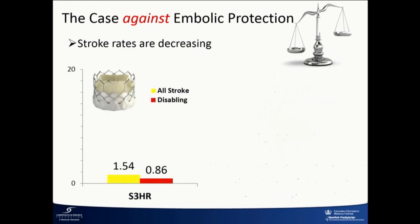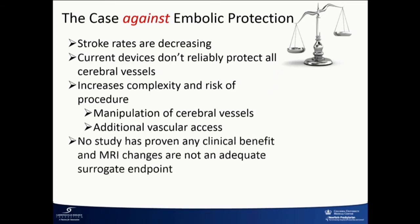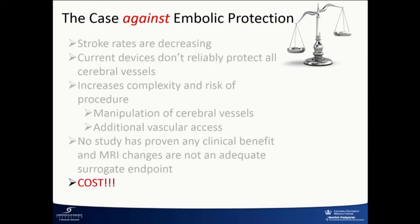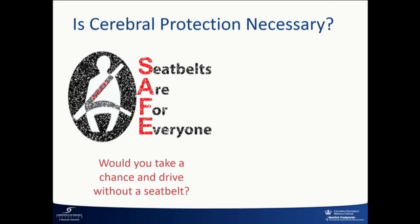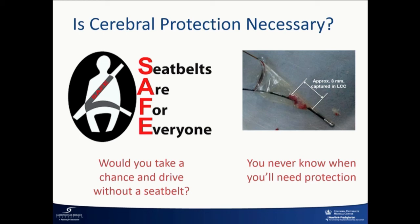There's a lot of reasons why people say not to. Stroke rates are decreasing. We don't protect all vessels. It's an additional procedure, it becomes more complex. But a lot of times it comes down to cost. It's another additional cost to a procedure that is already very difficult. And the reality is, you know, we wouldn't drive without a seatbelt. We can't predict when these events are going to occur. You'll never know when you need protection. So I would argue that we should use it if the patient anatomy is suitable.